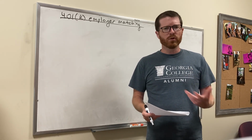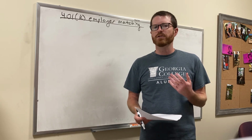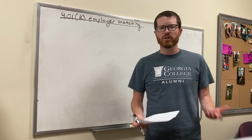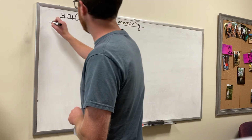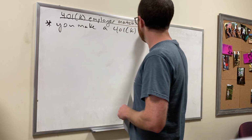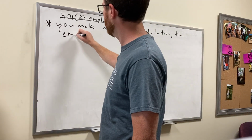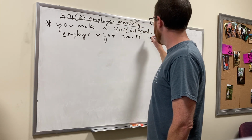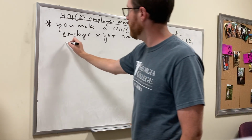So 401k employer matching is something that you definitely should care about, because probably you're going to have some sort of matching available to you, and you definitely want to know how it works. It's not so complicated, but if you don't understand how it works, that's a big problem because you might miss out on free money. Essentially, the way this works is when you make a contribution, the employer might provide additional 401k contributions to you for free.